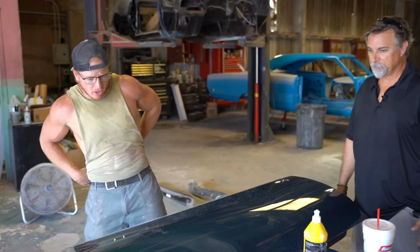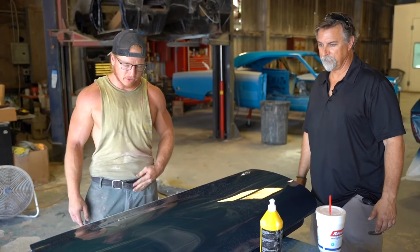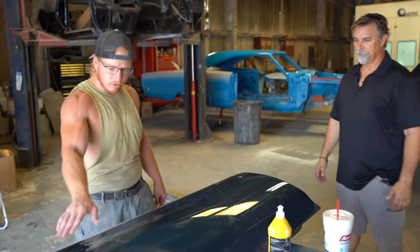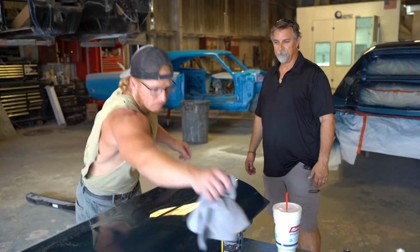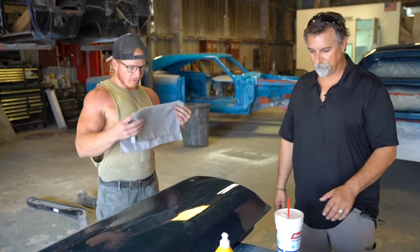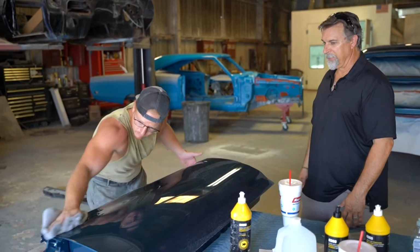Well, we took this paint job a little bit further than we typically take them. This one, the customer wanted it to be as slick as possible, so we went ahead and sanded down some texture and everything to give it a nice glass appearance. Start with a heavy cut first, finish it up with a lighter cut. Mm-hmm. Wow, look at that.